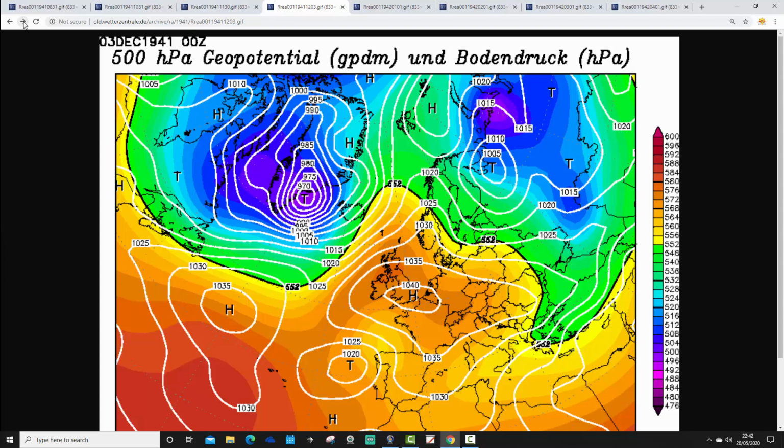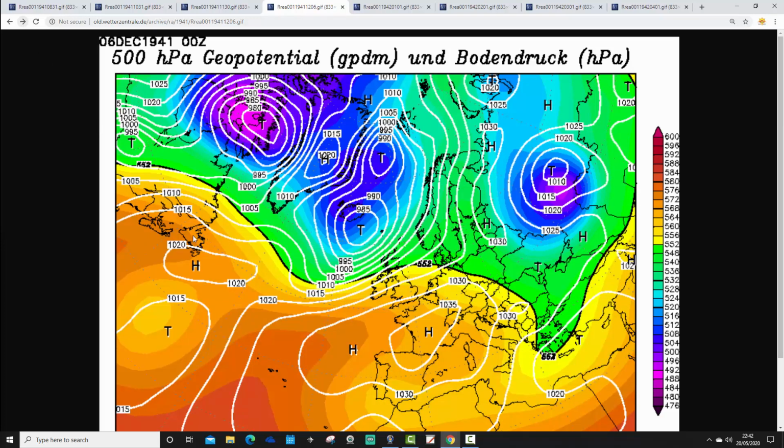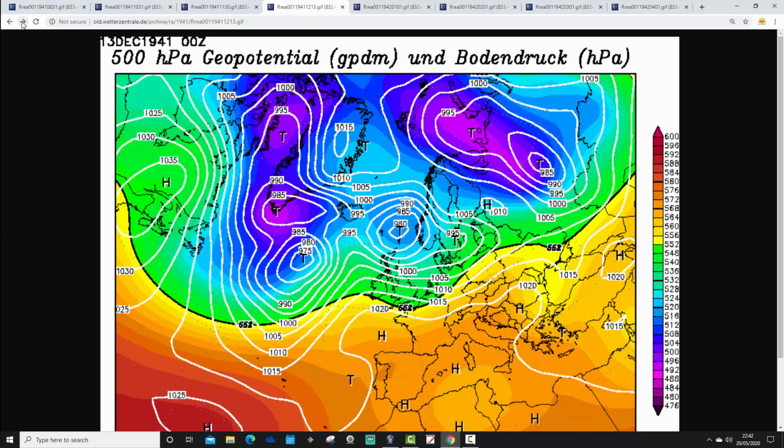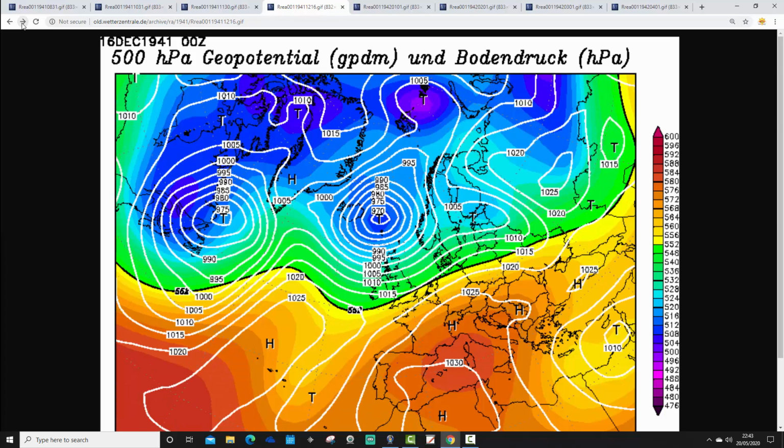So, we can see why it's generally an anticyclonic month. On the 3rd of December 1941, we're under an area of high pressure at 1,040 millibars. By the 6th, the high pressure is slipping away to our south. We're starting to bring in more of a westerly flow, so that's turning rather wet and windy, particularly for northern and western parts of the country. By the 10th, we're very unsettled, seemingly anyway, with, again, low pressure driving in from the Atlantic, bringing plenty of rain with it.